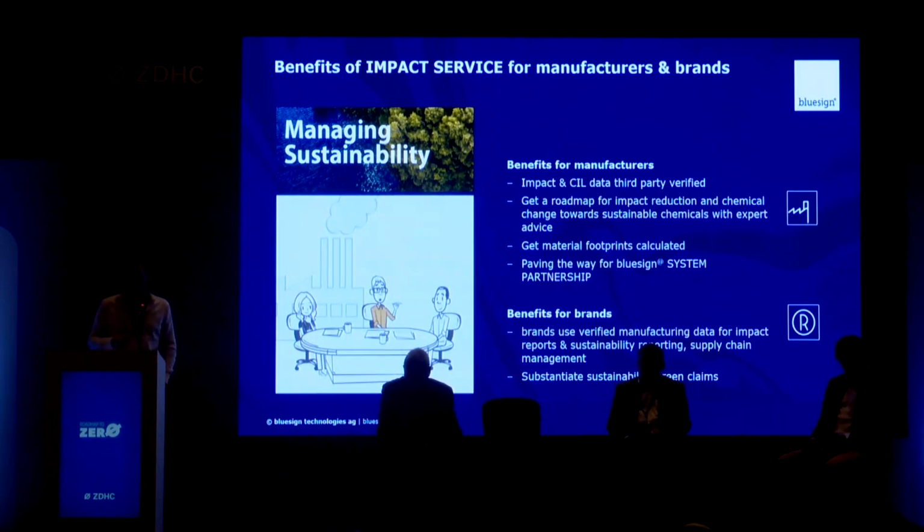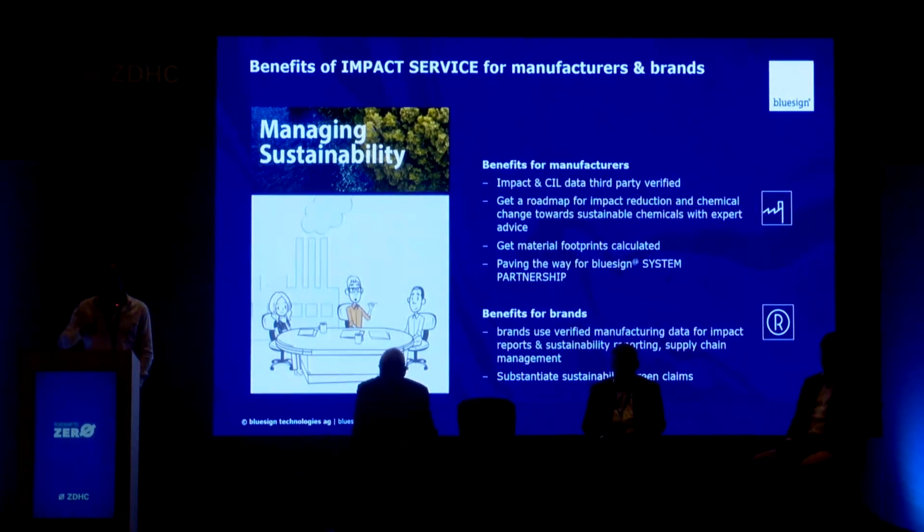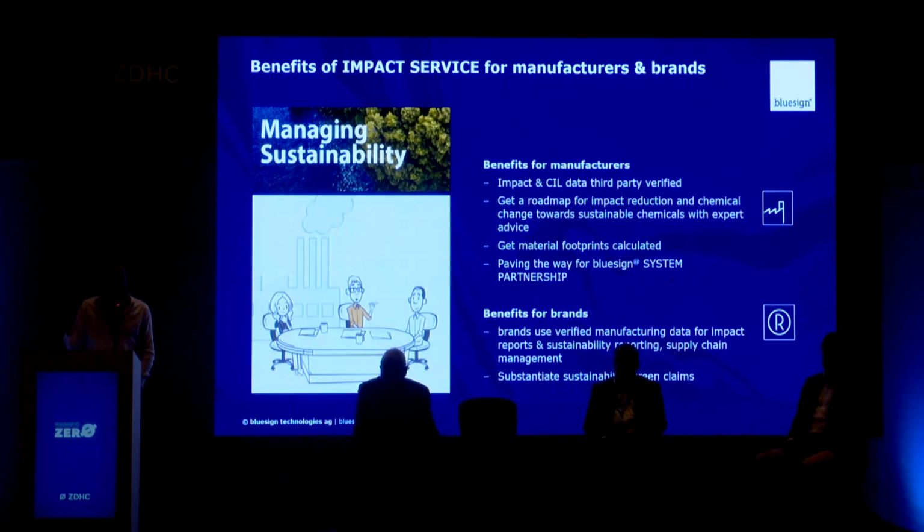The benefits for the brands are very apparent. Brands need verified data of their supply chain. It's a trend nowadays, and there's this green claims directive in Europe soon being effective, and brands cannot only say we reduce impact of our supply chain without having verified data. It's a very clear requirement. And that is very important to substantiate any green claim a manufacturer or brand would make.